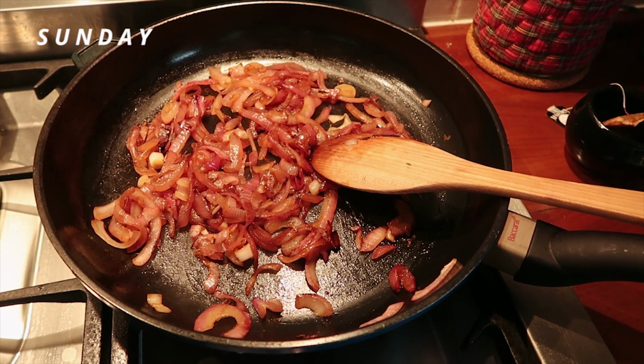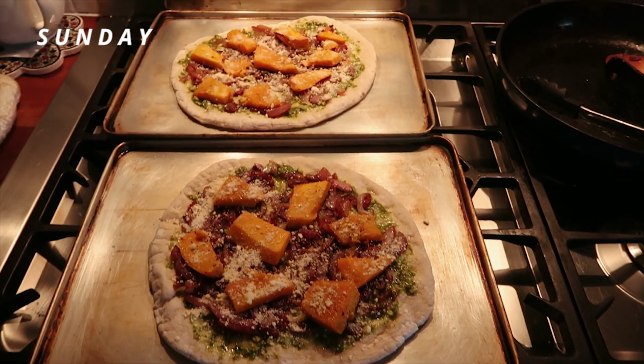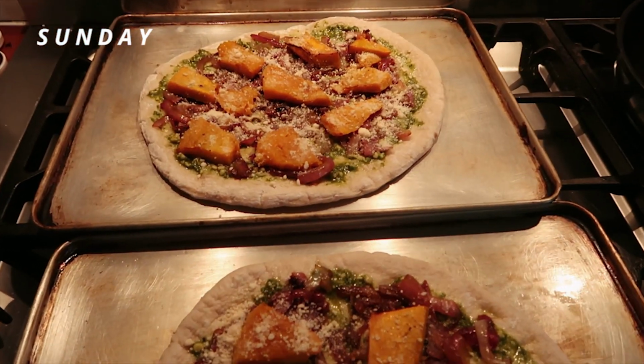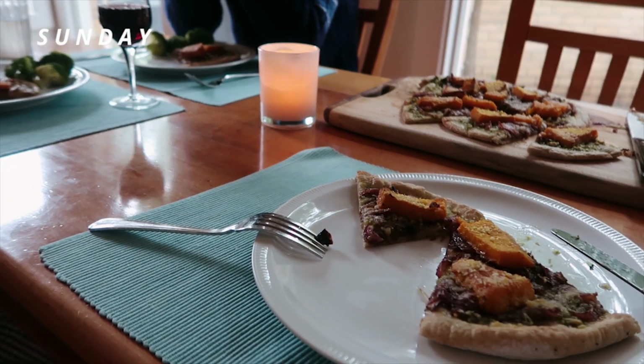Just the concept. So I caramelized up some onions, kept the pumpkin slices really chunky, that's definitely a key, and use Kent pumpkin, not butternut. It just has a high water content and it works better. Yeah, it has more pumpkin flavour.